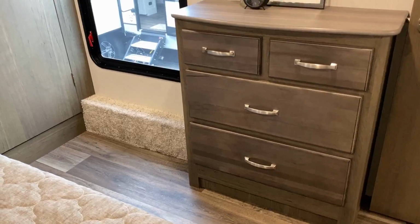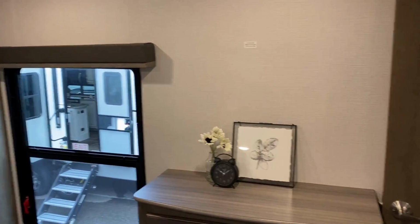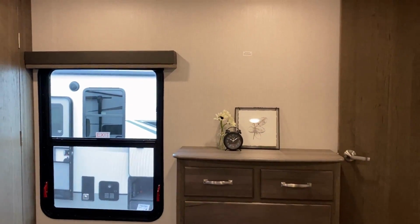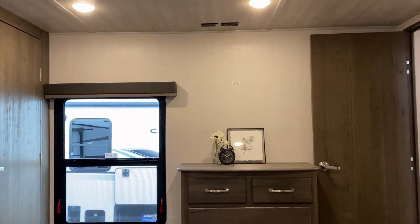This is not the biggest fifth wheel. It doesn't have the biggest bedroom. It doesn't have the biggest features, but I think it checks all the boxes, and I think it does so extremely, extremely well. And I'm so eager to see what you folks think about that living room.